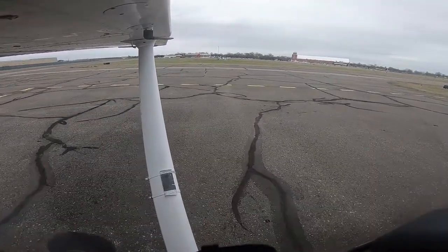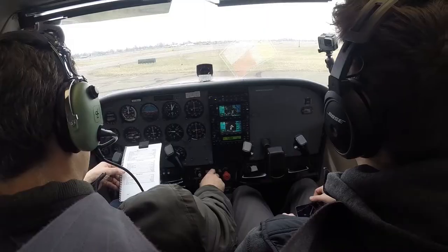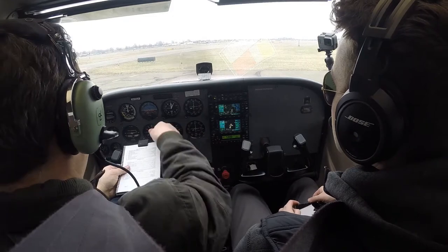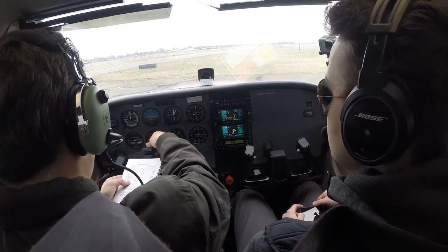There it is. Main 6, cross runway 19 at Bravo 2. Main 6, cross runway 19 at Bravo 2. I'd like to be on 19 at Golf 4. Main 6, you can proceed as requested. Main 6, proceeding Golf 4 and 19, holding short of 14.